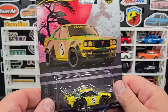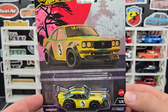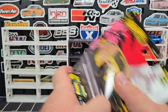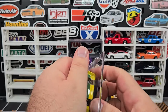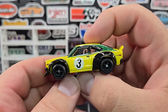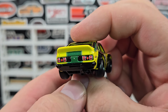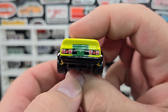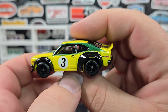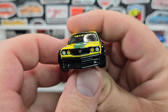And then easily the weakest link in the entire mix is, of course, the RX-3. It just is, in my opinion. The RX-3 is not a particularly nice casting. Matchbox is doing an RX-3 too, but a completely different one than this one. But that'll be coming out in the premium mix, hopefully shortly. But this is the Hot Wheels RX-3.